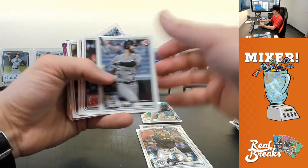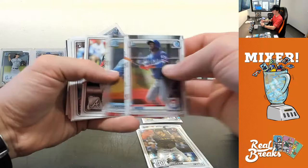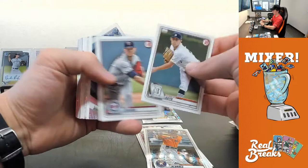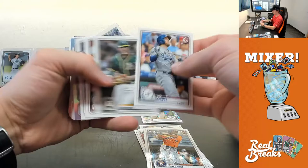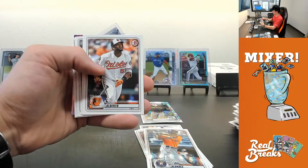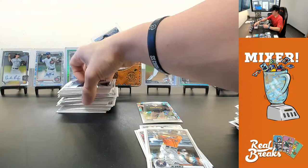Atomic Owen Miller for the Padres. Shirt and Apostle, first Bowman Chrome. There's Keno base rookie. Xavier Edwards, first Bowman Chrome. Rosarena, Yordan base. No parallels yet.